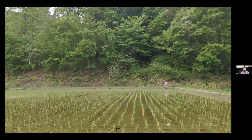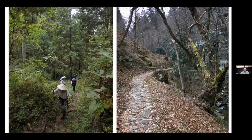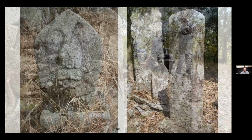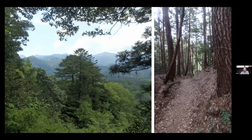Some scenes from what looks like May there of paddy fields. Before heading up onto the ridge that eventually brings us out to the back of Temple 45, passing some more lovely carvings of Buddhist deities and signposts. Some judiciously placed benches along the way to stop for tea break. More views out through the valleys, through this lovely section of red pine forest.